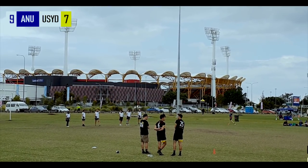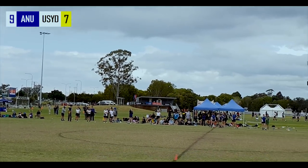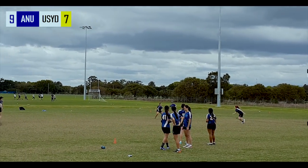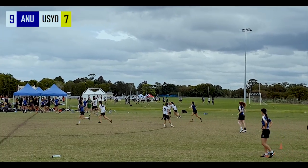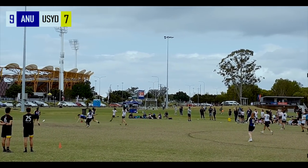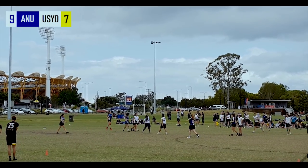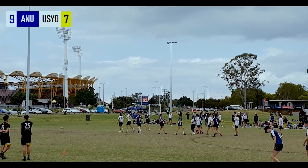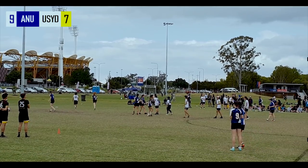So UCD looking for a key break here on this difficult upwind O-line point. Looks like they're running down with that zone that was working effectively. Not quite, just match defense this time. With an upwind huck. That's a very difficult throw there. Just coming across, wind's changed a little bit. And that was pretty much directly into the wind. With a slight bit of cross pushing it back towards the camera now.